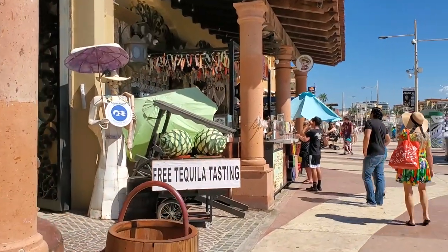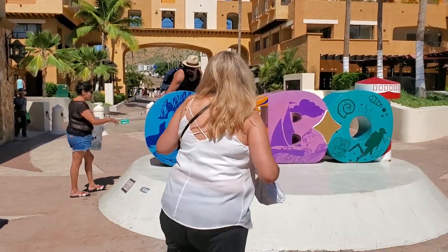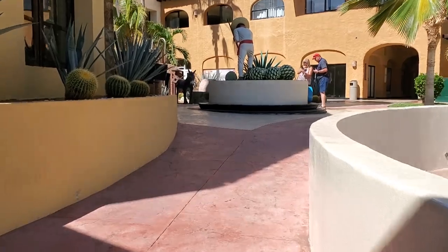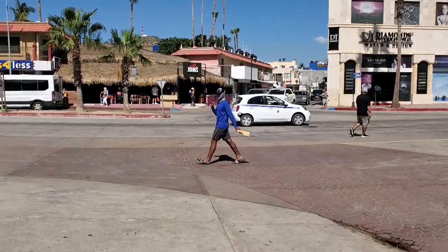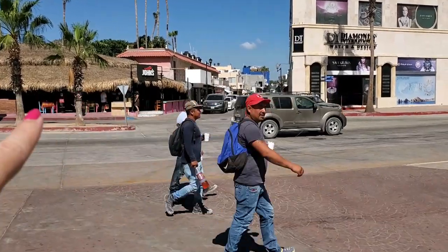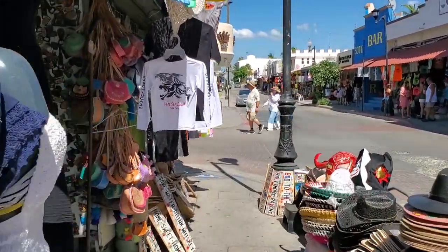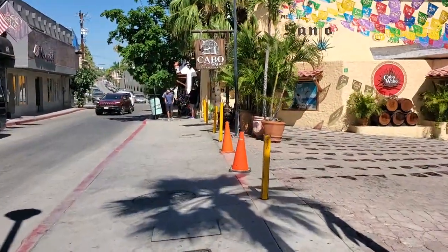Free tequila tasting. Okay, so right by the lighthouse, you just make a left and you're going to see this Cabo sign. And then if you go down the street right there, it will take you to Cabo Wabo. So come with us. Okay, so after you go down the street, you're going to go through here, between Diamonds International and John's Cantina. You can also get one of these bicycle taxis. And after a short walk, it's right there.